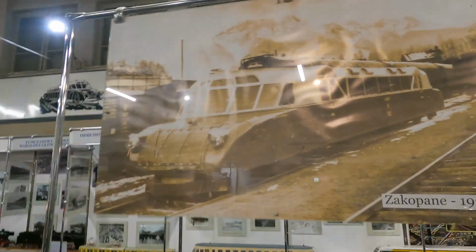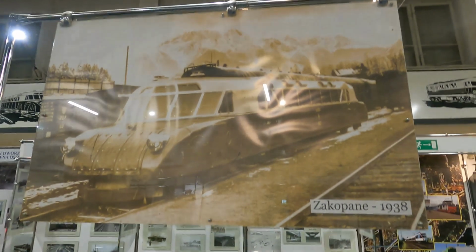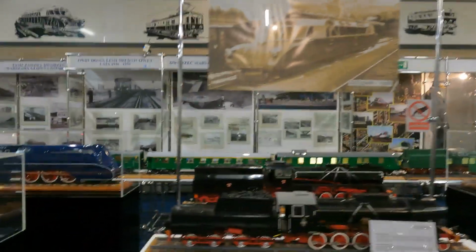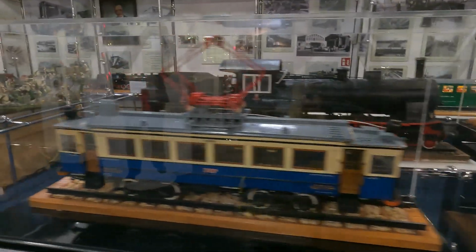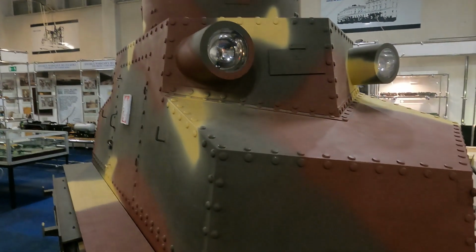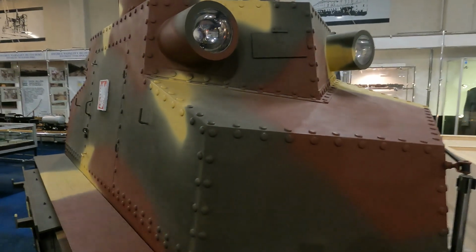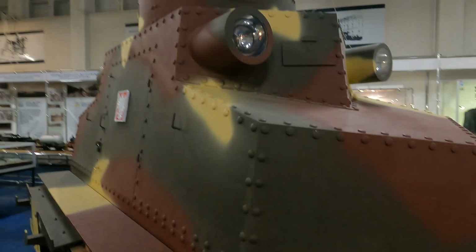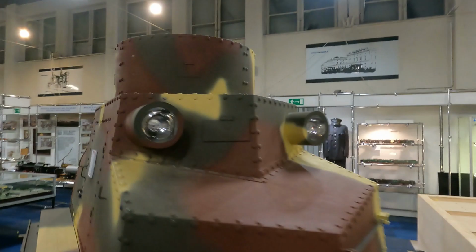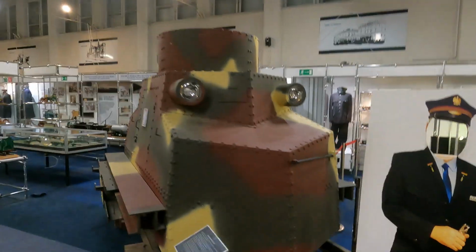Complete history. Check this one out. It's a photo of a train from Zakopane in 1938, which is the mountainous areas where you go skiing. Enormous history. And we come back to the military one, the tanker, which is a Tatra T18 from 1927, believe it or not. Let's try and fit it in the frame. Maybe a little distance.